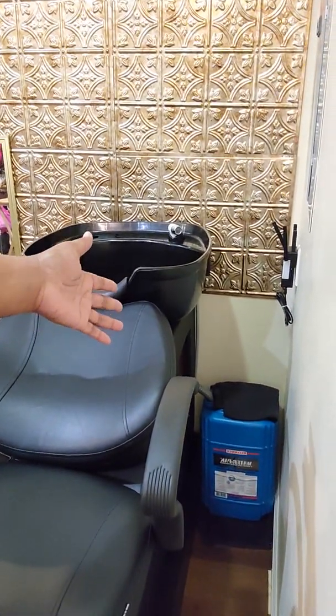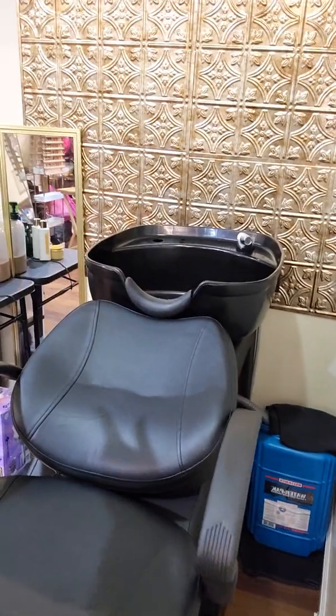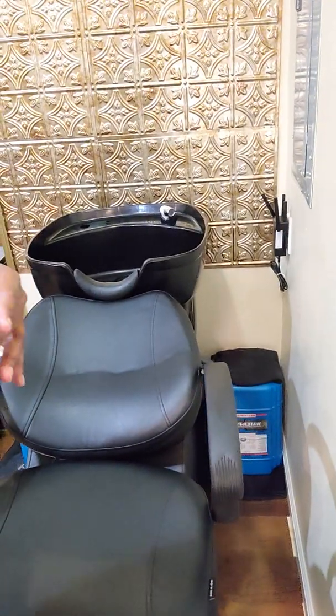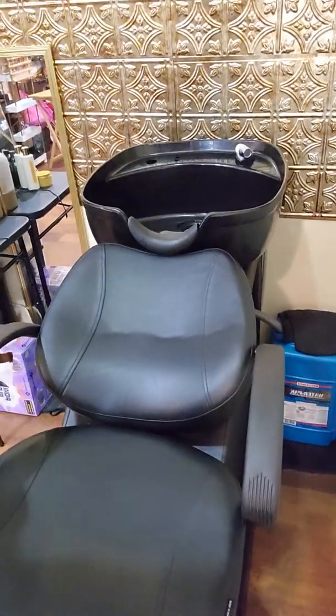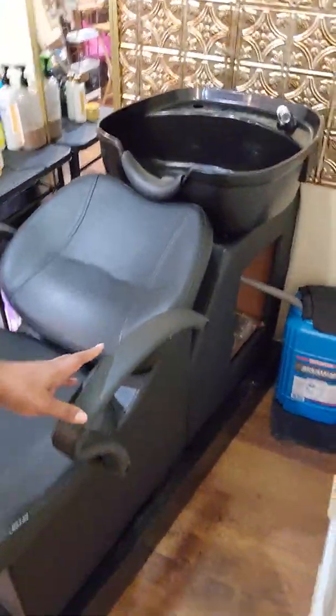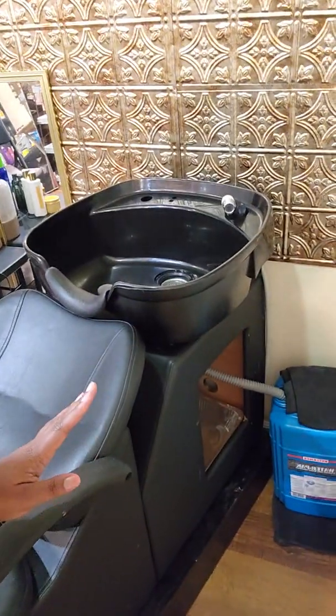I'm left-handed, so I prefer to have the wastewater on the left side because I want to be able to work from the right side. So if that makes any sense to you guys. So the 5-gallon jugs, this is movable. It's not strapped down anywhere. But it's sturdy, so when the client sits in it, it's not moving.